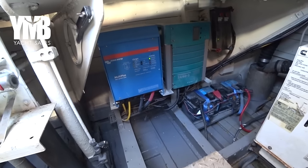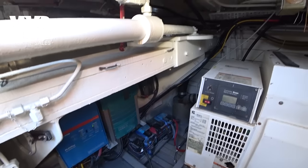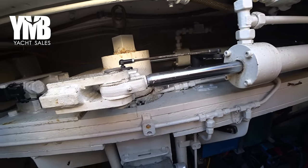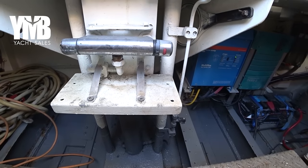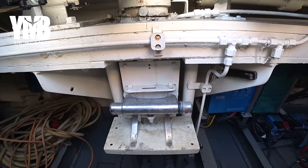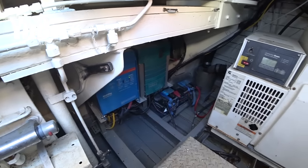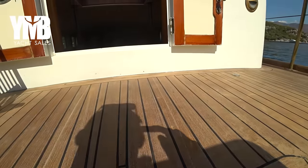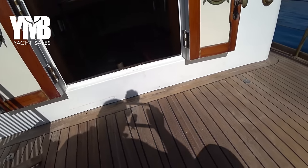Some chargers which are modern, and you can also see the control of the rudder here, this hydraulic piston, and the shaft of the rudder itself. It's a single screw engine and single rudder. So from here we will go outside from this technical compartment, and we will go to check the interior of the boat.